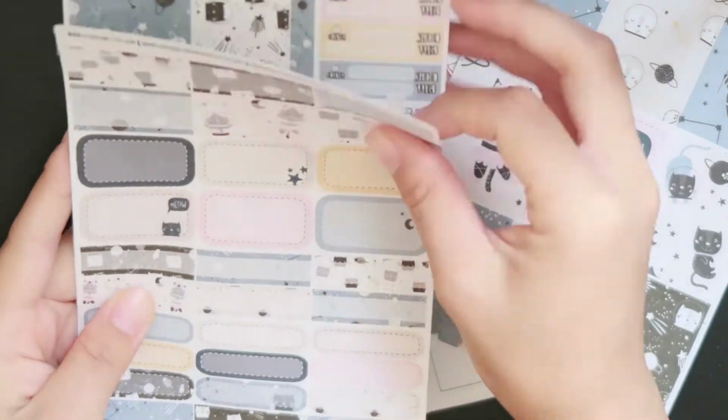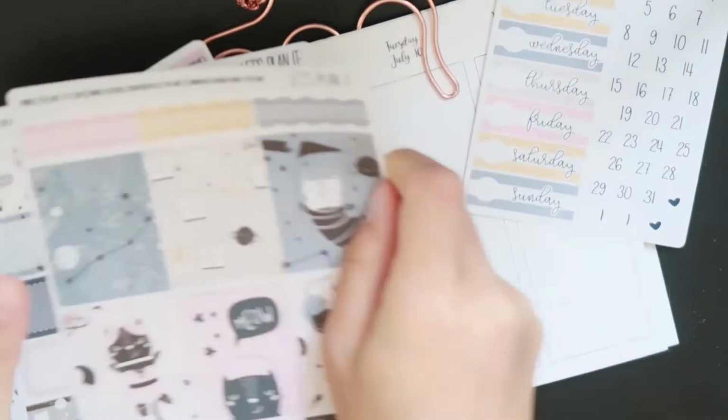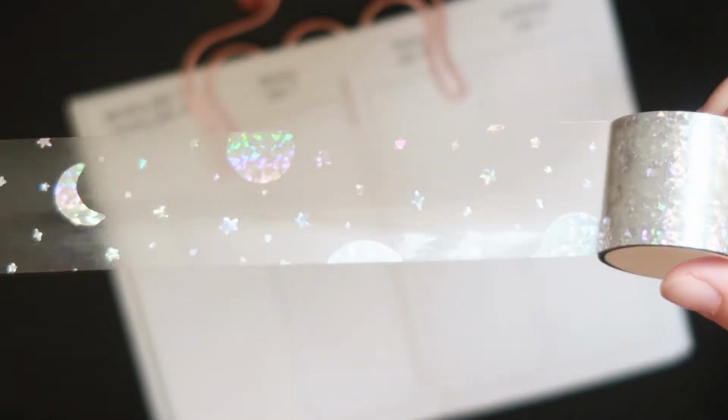There's going to be a special one, last one tomorrow, so keep your eyes peeled because it's not going to be a part of the bundle, but it's going to be pretty special.